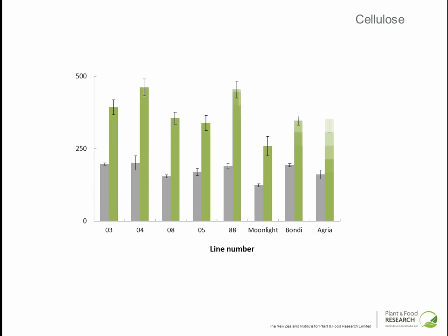Right, so after that, what I also did was, after the 4-molar KOH treatment, the residue that remains is cellulose rich, so we can also quantify the amount of cellulose that's present in there, just to see if they were any different in our 3 potato lines.